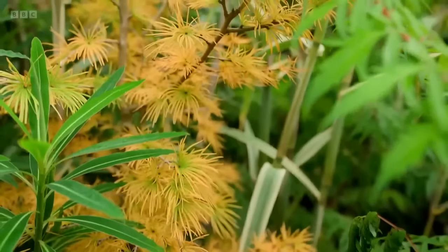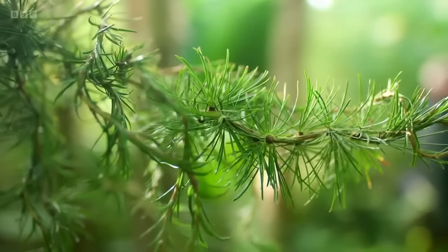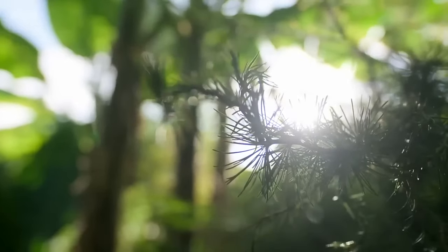Not all conifers are evergreen, are they? A lot of the larches take on fabulous autumn colours. And then they're just so vibrant when they burst through with their foliage in the spring and does something for every season.